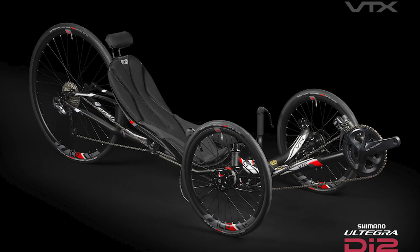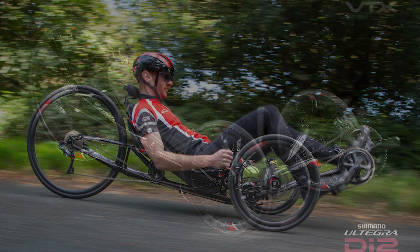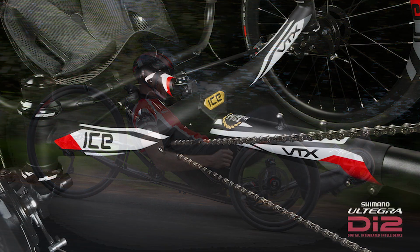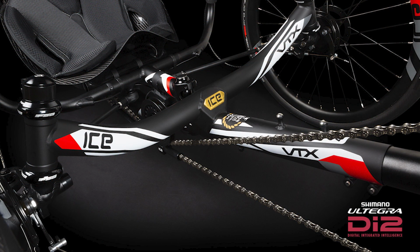Going down the list again, a bit more racy still, we've got the VTX. Now that's our top of the line speed machine. It's been world champion the last 2 years in a row under Mathieu Leroy, and it's an all out speed machine. It's stripped back. All of our other trikes fold, for instance. VTX doesn't fold, and it doesn't have adjustable handlebars. All that stuff is stripped away to keep the weight low and the power transfer super efficient. So moving on to the other end of the spectrum, we've got the full fat.